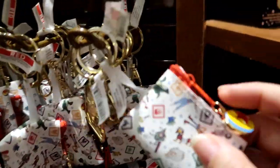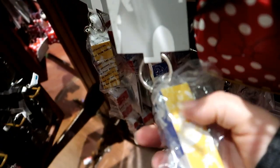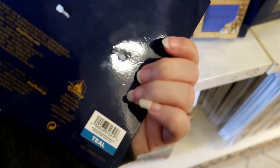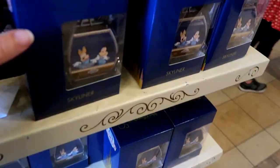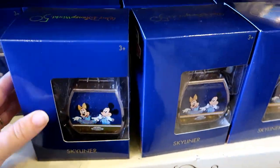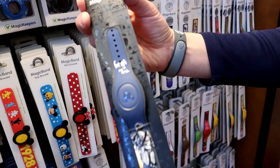We have Toy Story little pouch. And little box. A magnetic frame. Not quite sure what the price point is. The Skyliner, $19.99. Tom found a This Is The Way Mandalorian magic band.